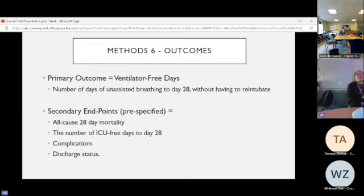So there were very many outcomes that they looked at, but we're just going to focus mainly on the primary outcome and the secondary endpoints as well. So the primary outcome was ventilator-free days. So the number of days of unassisted breathing up until day 28 without having to re-intubate, and any re-intubation reset the clock back to day 0.